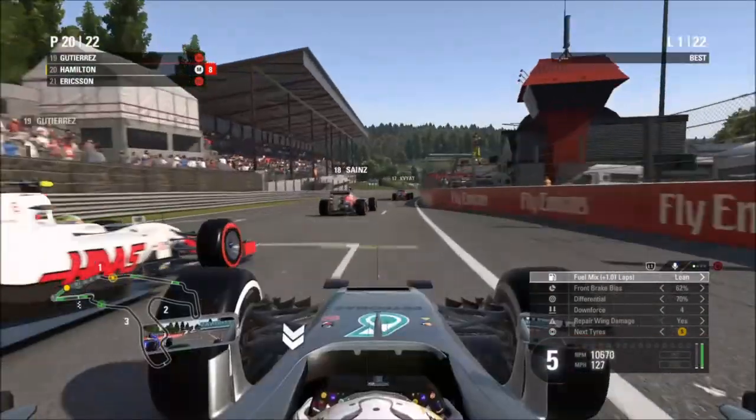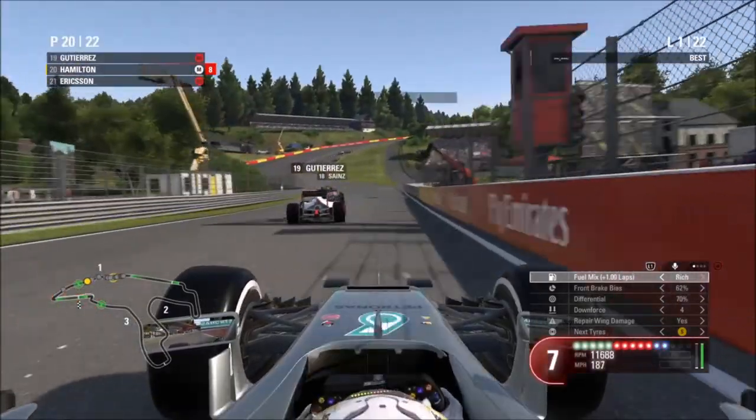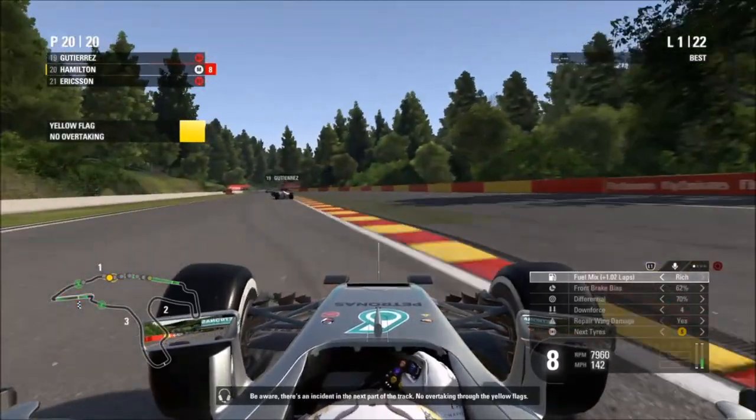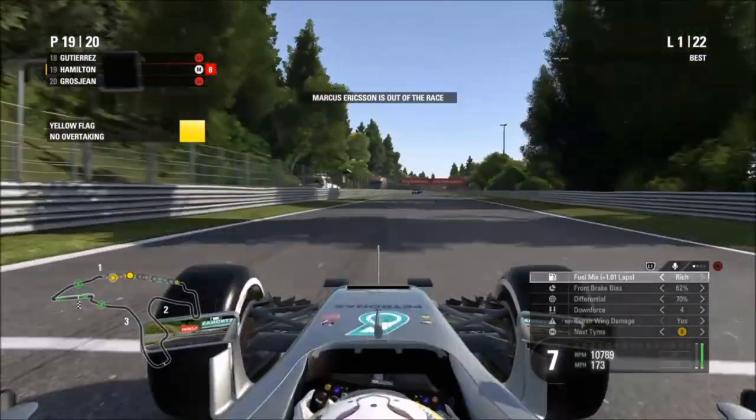Gutierrez takes a painful amount of time to let us go by, but we're going to go side by side with Marcus Ericsson. Freeway rude. This cannot go well, surely. And no, it does not. Despite the yellow flags telling us not to race, we accidentally squeeze into the barriers.